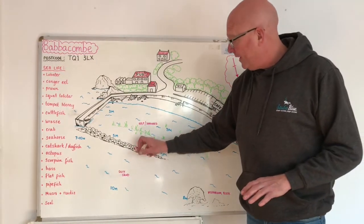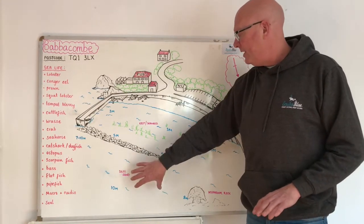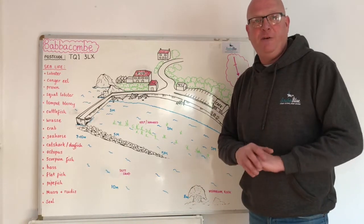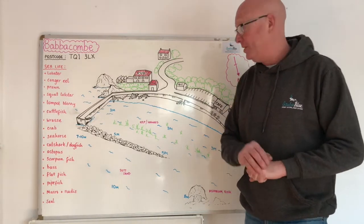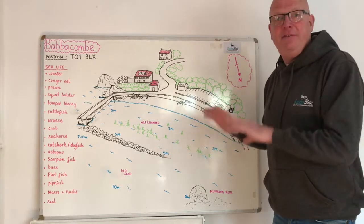Out beyond the drop off here, if you swim straight out, it becomes silty and sandy. Again, lots of other different creatures you might see out there. I know people have seen monkfish or anglerfish out there. I've never seen an anglerfish. It's one of the things I really want to see. So yeah, go down there, give it a go.